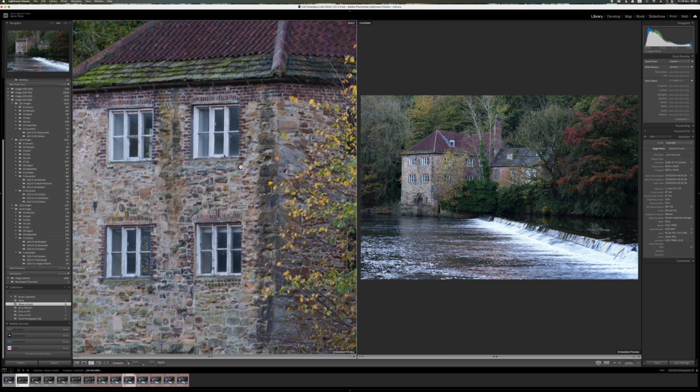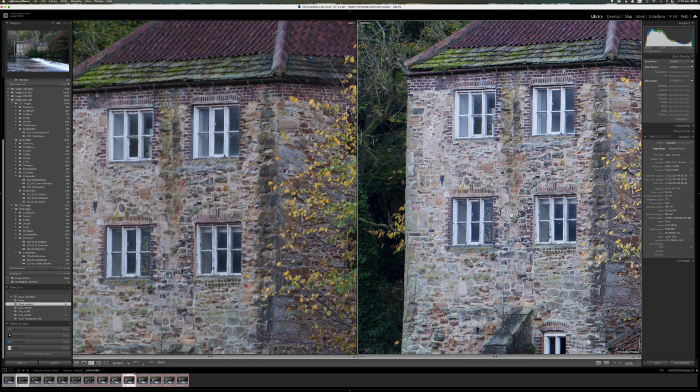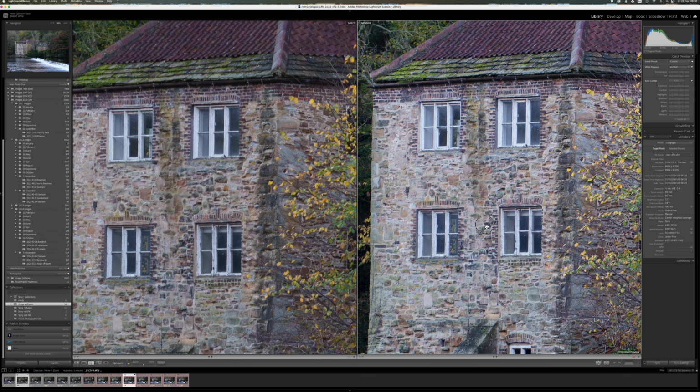So this is the 24-105 zoomed into 100%. Let's go to the 85mm and zoom that in. And you can see there's a difference. Even at 5.6, the prime 85mm is significantly more sharp. You can see it in the brickwork, you can see it in the details in the window, you can see it in these little bricks above the window.